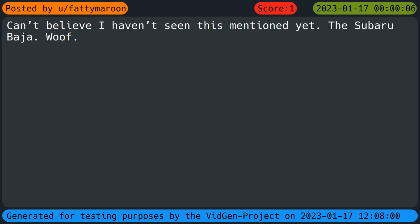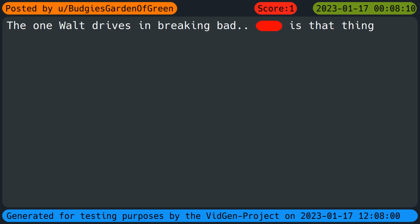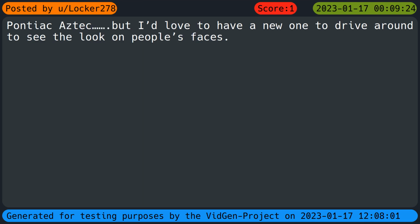Can't believe I haven't seen this mentioned yet. The Subaru Baja. PT Cruiser, aka the ET Loser. Isuzu Vehicross. The one Walt drives in Breaking Bad. 1996 Ford Taurus. Looks like someone sat on both ends and has headlights like an as yet undiscovered deep sea fish. Pontiac Aztek, but I'd love to have a new one to drive around to see the look on people's faces.